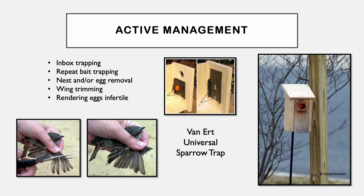In-box trapping and repeat bait trapping are the most effective control measures you can use. The Van Oort Universal Sparrow Trap is shown here, and it is the best tool for in-box trapping. Trapped birds should be humanely euthanized. Nest and/or egg removal is also an active method used by some, but I highly recommend that you don't remove the entire nest until you can trap the male European starling or house sparrow. If only the eggs are removed, the non-native bird will usually try again in the same box. But if the entire nest is removed, you may end up driving it to take over the nearby nest of another species. Only after the male house sparrow or European starling is trapped and euthanized should you remove the nest.